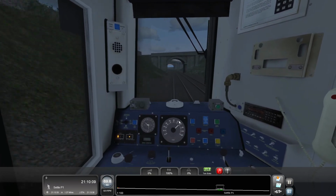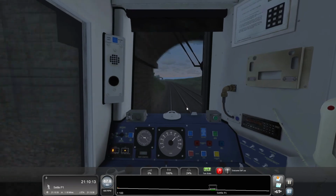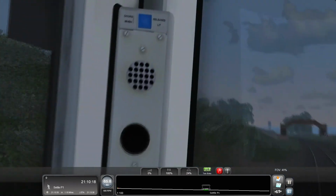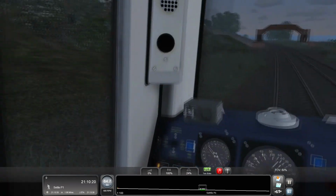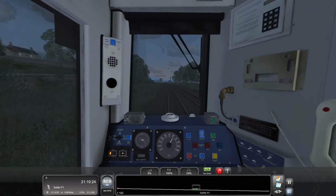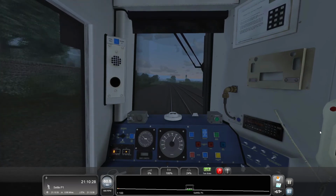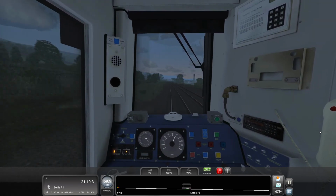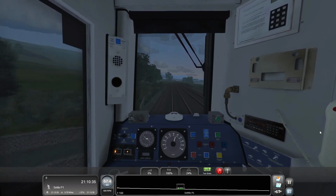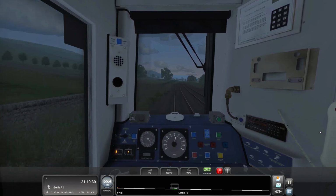I believe this is quite an old model as well, from Dovetail. It hasn't got the nice textures, and all the buttons aren't clickable like in the newer ones. So I think this is one of their earlier models. And I think this route actually is one of their early routes, the stuff to Carlisle.